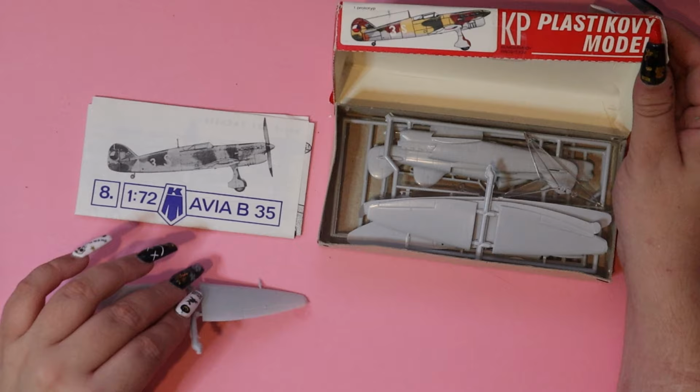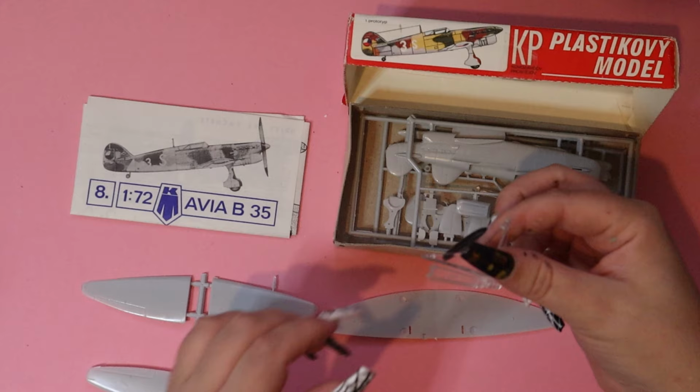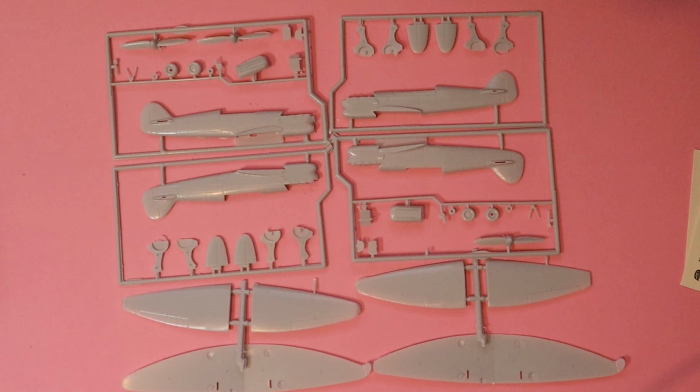And as you can see, I definitely got two kits' parts, and I don't know why I got that in my kit, but I did. So we're just gonna ignore that and we'll focus on the fact that it's one kit.